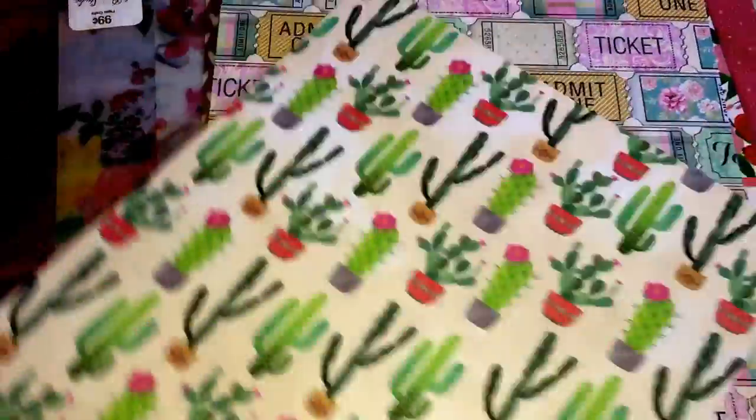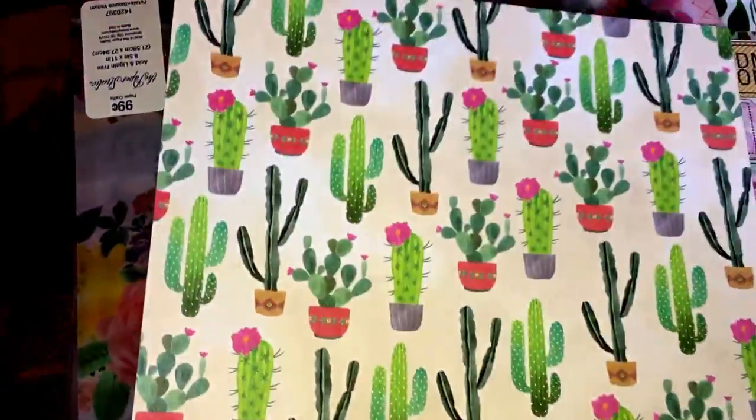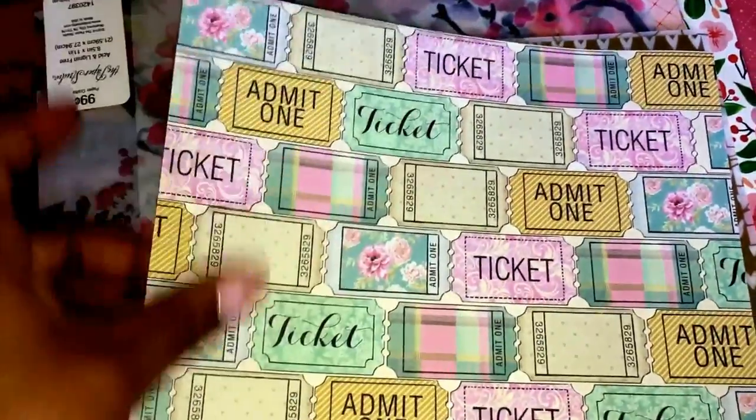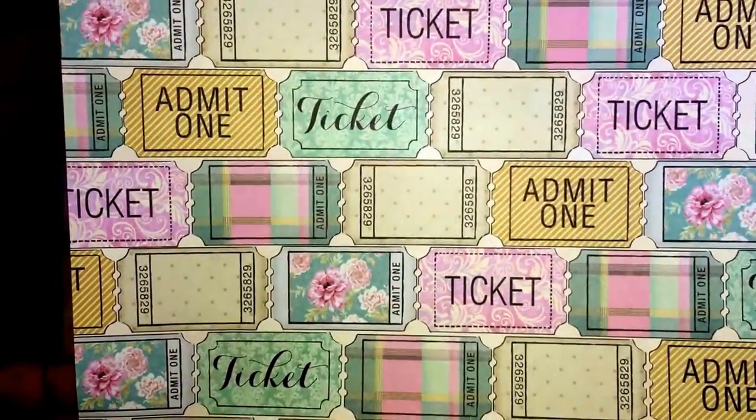Figuring I can use this in my trip to Vegas on Tuesday. I will be headed to Vegas on Tuesday, y'all.